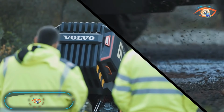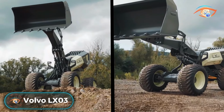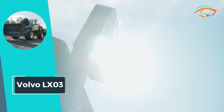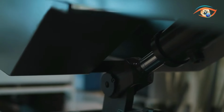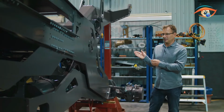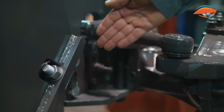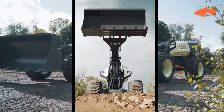Volvo LX03. The Volvo LX03 represents a groundbreaking leap in construction machinery, embodying the evolution of automation. As the inaugural real-world example of a self-learning concept wheel loader, the LX03 boasts cognitive capabilities, enabling it to make intelligent decisions, execute tasks, and engage with humans efficiently.